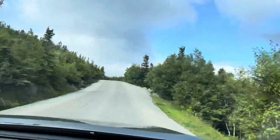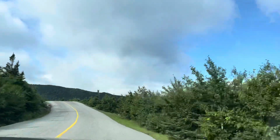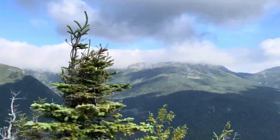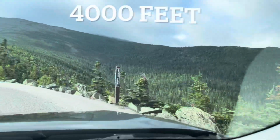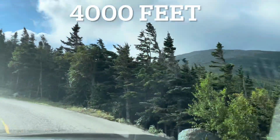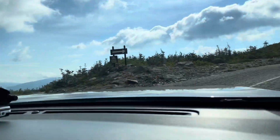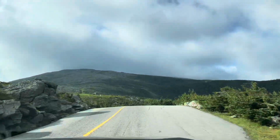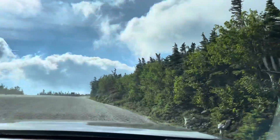Guys, we have crossed the 4 miles and the view is getting better and better. It's so beautiful to see. The weather is getting colder. As we have checked the weather, down it was around 25 to 30 degrees and up it's only 10 degrees. It's 400 feet from here. So it's getting colder and colder upstairs. Oh yes, it's too windy too.